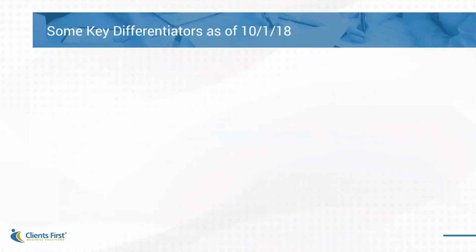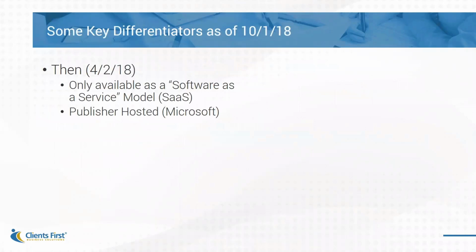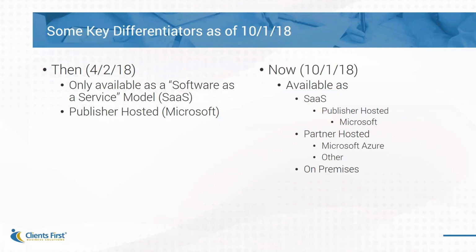So let's start off right out of the gate with key differentiators as of October of this year. Back then, when we had our webinar, Business Central was available only as something we call software as a service, or SaaS. It was hosted by the publisher, Microsoft, and today it is available as that SaaS offering, as previously noted, but also can be hosted by a partner on Microsoft Azure or even other hosting platforms. And as well, it can now obviously be hosted on-premise, which was not available in April.